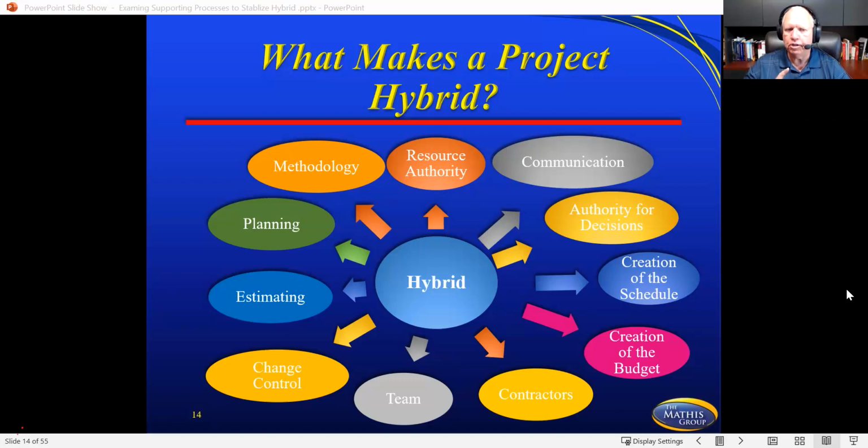So communication, authority for decisions. Are we more traditional? Or are we more agile? Creation of a schedule. How is that schedule? Is it loose and we run it like sprints, or is it going to have to be traditional where we're running it through phases and releases and sign-offs? Both of those could be appropriate for hybrid. Creation of schedule, creation of the budget, who's controlling the budget, who's controlling the change orders, the contractor, or do we have contractors, or is it all internal? The team, change control, estimation, who came up with the estimates?